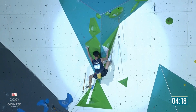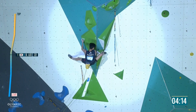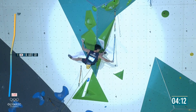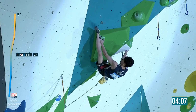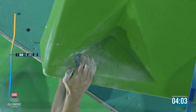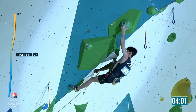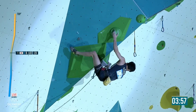We saw some issues in the women's semi-final with people not getting clips early enough. Let's figure it out. Yeah, it drops down on that. Oh, a little bit shaky for that clip. Long draws are always a little scary. And you can see how overhanging it is by the amount the draws are hanging away from the wall. Oh, fingertips only saving him there. Now bumps and adjusts into the dish.